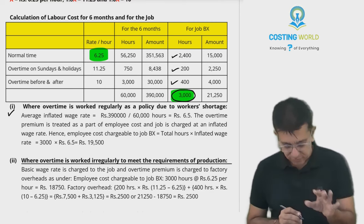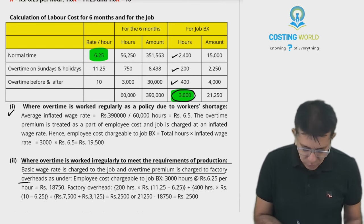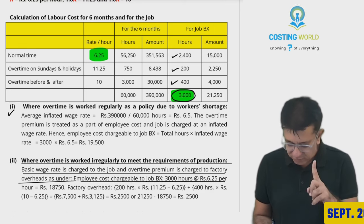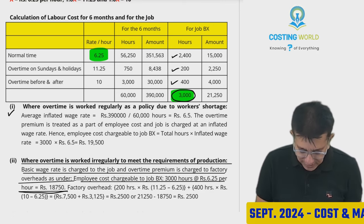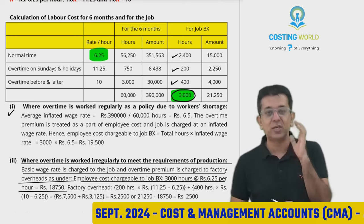Let me read this part first. Basic wage rate is charged to the job and overtime premium is charged to factory overheads, as under. See, employee cost will be 3000 into 6.25, that is 18,750. This will be your labor cost that will get charged to this job.